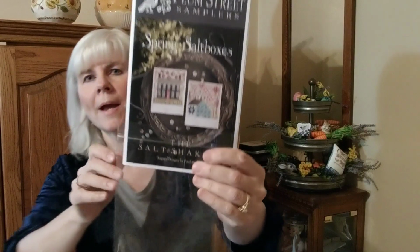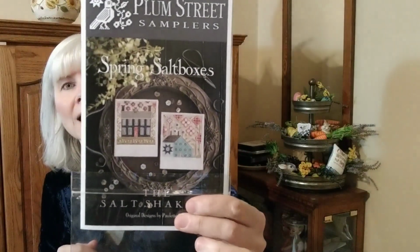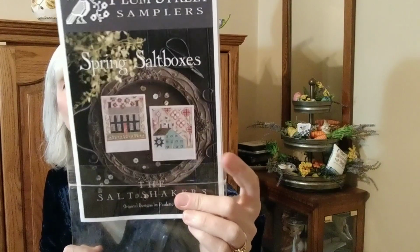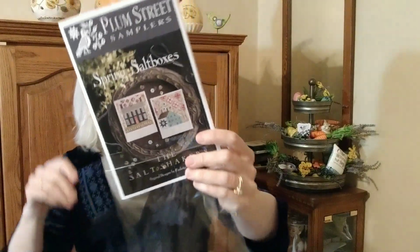Then there were two others I have a hankering for. The Spring Saltboxes, I'm sure you've seen other Flosstubers have been working on this or planning to. So there's two patterns. I like them both, but I like this one with a little bit of the turquoisey color to maybe do first.